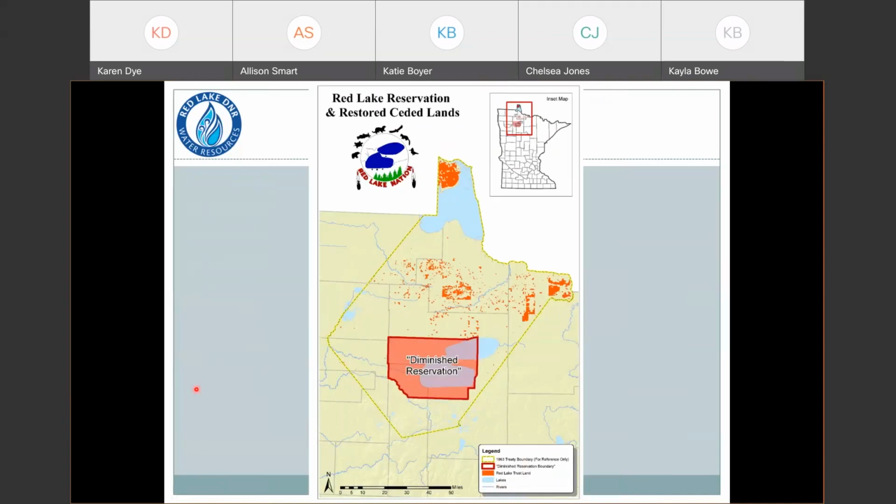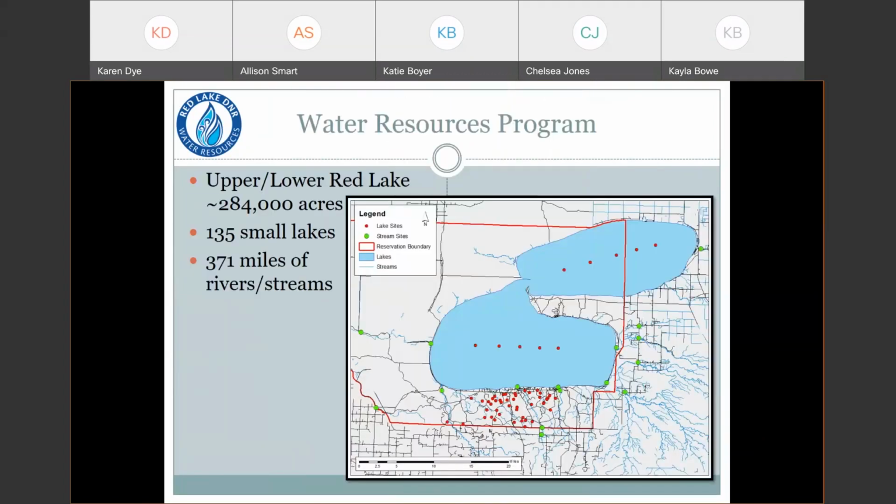So the Red Lake Reservation contains approximately 850,000 acres of trust land. We stretch more than 125 miles north to south and 115 miles east to west. It includes Red Lake, which is over 288,000 acres, and we stretch into the northwest angle located up here. I'll talk about that a little bit more in a couple slides. So our program, the Water Resources Program, like I mentioned, we have Upper and Lower Red Lake. Upper Red Lake, the eastern portion is managed by the state of Minnesota, but we collaborate on data analysis and water quality monitoring, and so our sample sites extend into the state portion. That red boundary is the diminished reservation boundary.